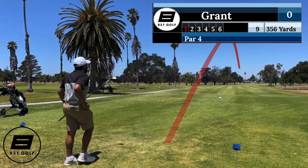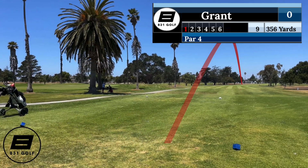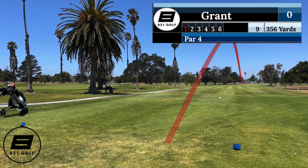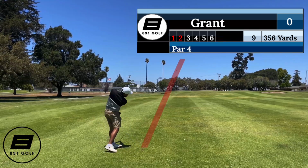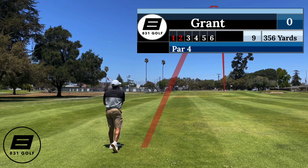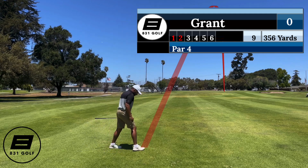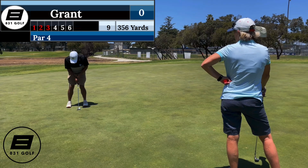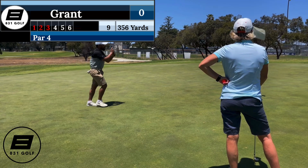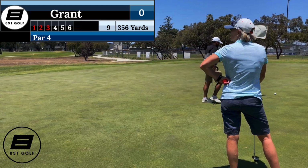This is my 9th hole. It's a 356-yard par 4, and I absolutely smoked this drive right down the middle, putting myself in a good position to make a birdie here. It's another green in regulation here. Very nice. I'm pretty happy with the way that I'm hitting my wedge shots. Hitting a lot of greens.